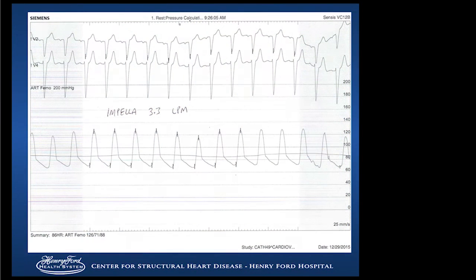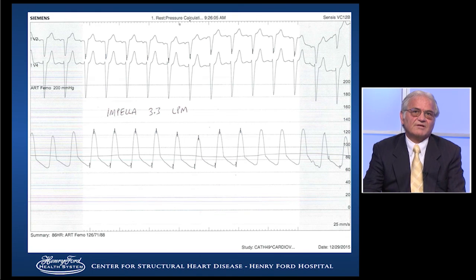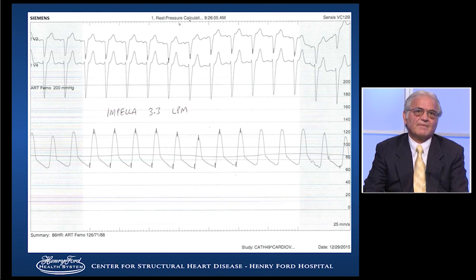So we've been putting in 6 French dual lumen pigtail catheters from the radial artery to monitor while we're doing these interventions, and this is a case example of that. This is a patient that had a total occlusion of the right coronary artery and a complex bifurcation left main that needed rotablator and then bifurcation stenting. So very complex, with an occluded vessel.